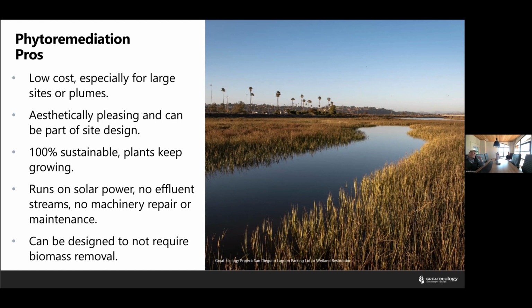And that's one of the key things, it runs on solar power. So there's no energy requirements. Okay, you don't have to keep a machine moving. You don't have to keep pumps. You don't have to repair the wells from pump and treat or maintain them. There are no effluent streams. There's no soil to remove, transport, and treat or dispose of. There's no water. So that's a very important cost differential for long-term sites that have been contaminated for many, many years.